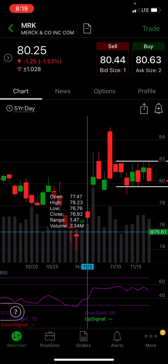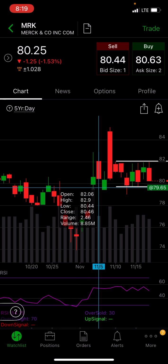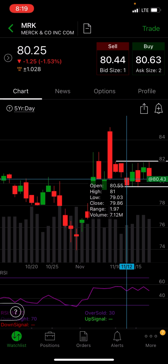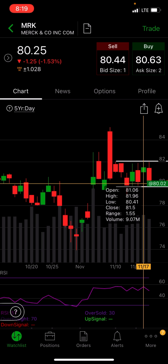Shout out to Monty, King Steph, Mojax. We always look for that. Came up this way, popped, sold off, but now we're consolidating in a trading range. Nice trading range, and volume is staying steady.